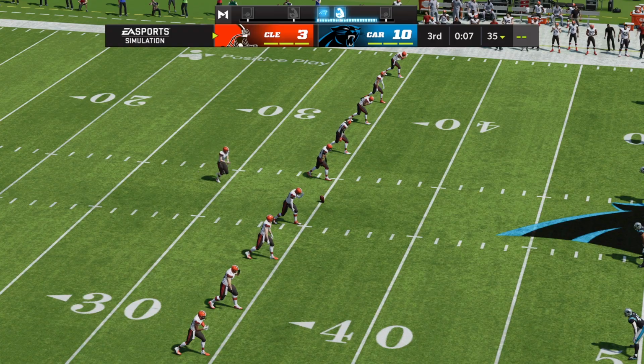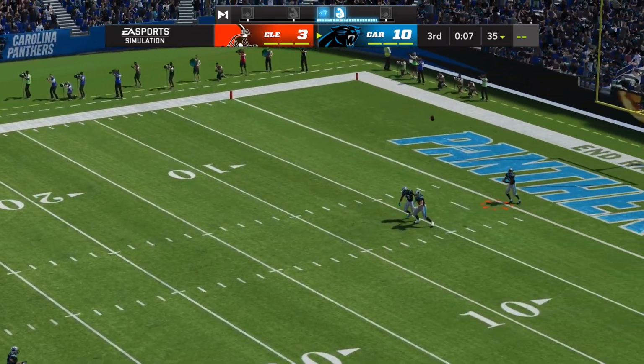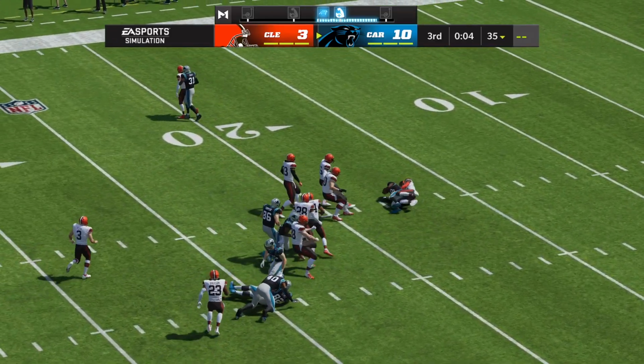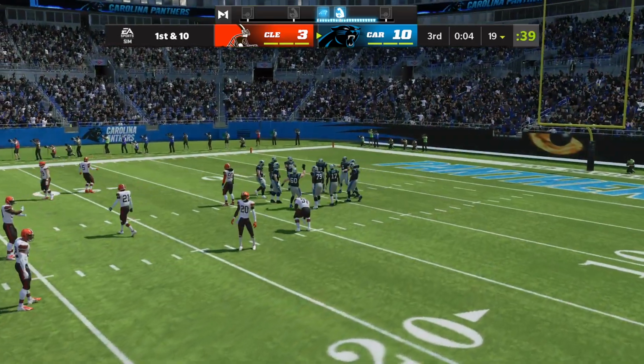Set now to kick this one away, and off it goes. Taken at the goal line. And he won't get this to the 20-yard line as he's down at the 19.